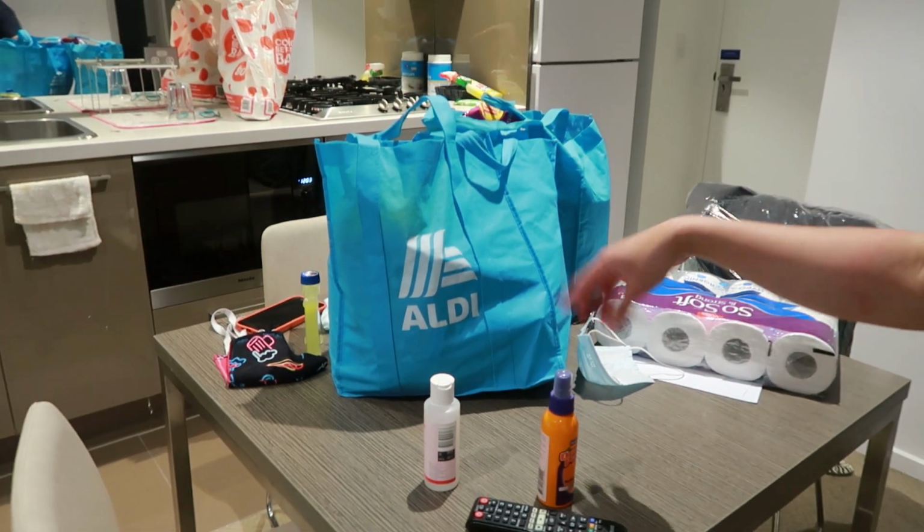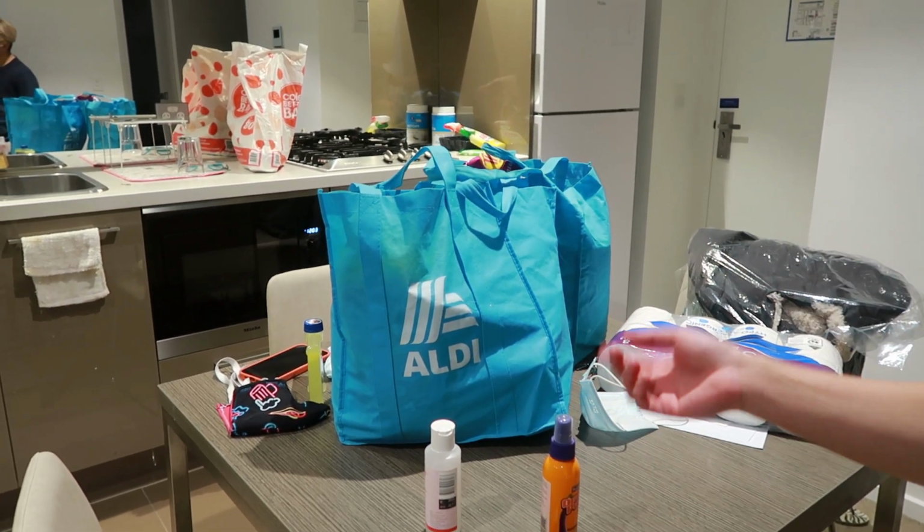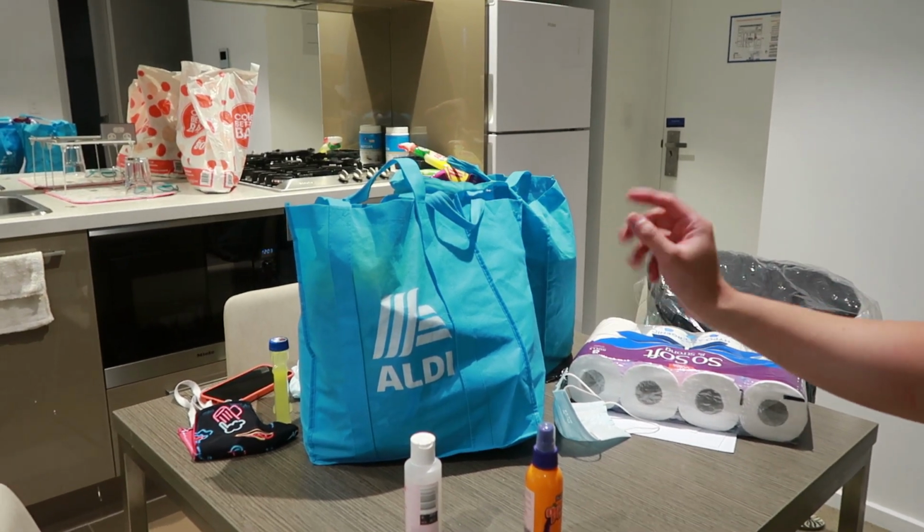Okay, so we have arrived at the apartment, and I've just got some of the groceries, and I've got the groceries just on the table. I just need to put them away, but I'm waiting for the fridge to cool down first before I actually put them in, because I've just turned everything on today.